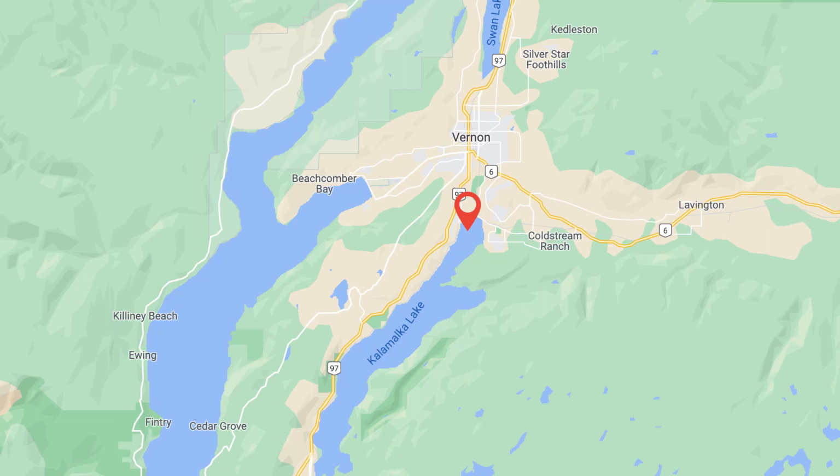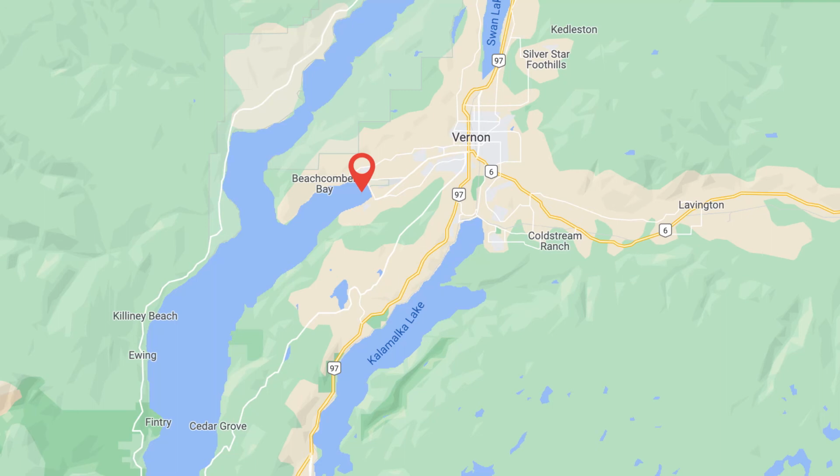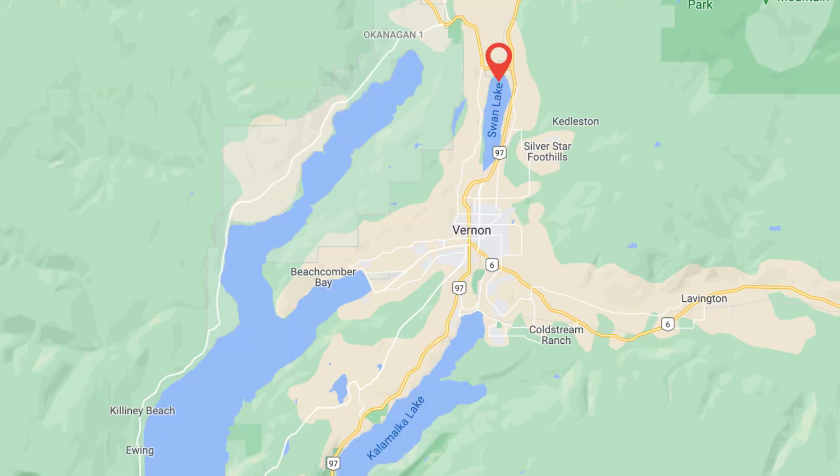Vernon is an unreal city for water access, as it is on three different lakes. Kalamalka Lake here, which is a decent sized lake. The second lake that they're on is Okanagan Lake, which is shared with Kelowna. They're at the top of it. That lake is huge. And then further north is the smallest lake, and that is Swan Lake. Vernon's really cool, and it's got three different lakes, which is, you know, two more lakes than Kelowna has. Or Toronto, for that matter.